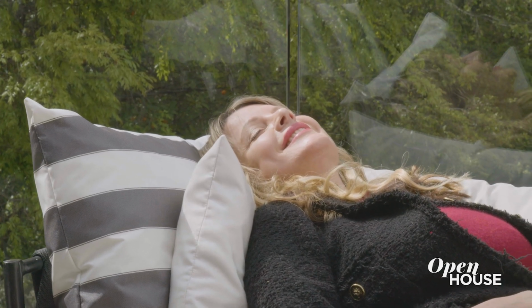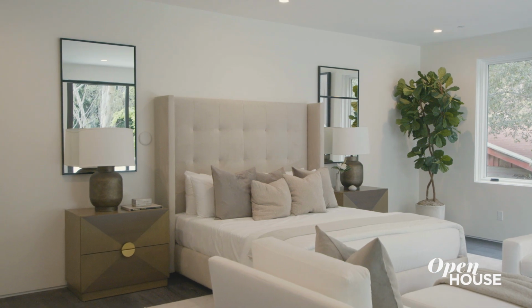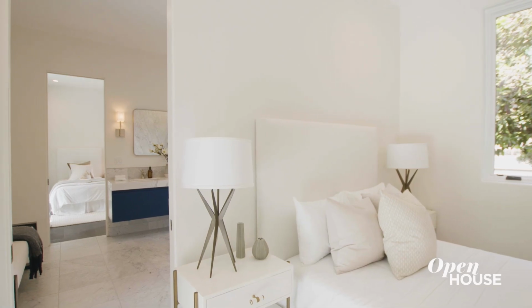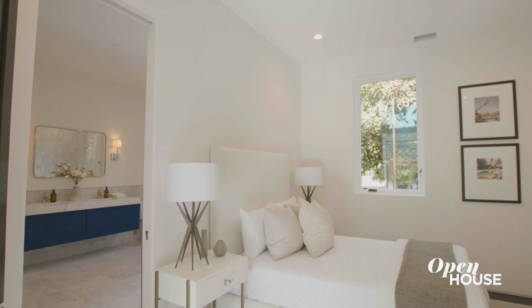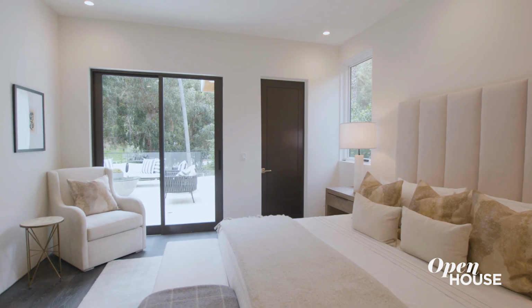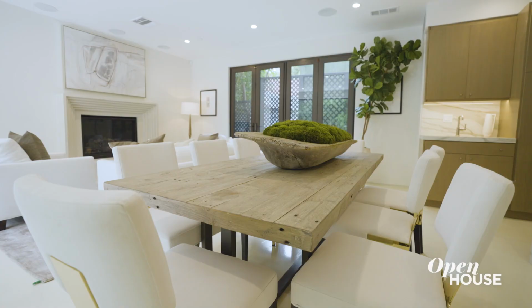It's heavenly. Along with the primary room, we have 3 guest bedrooms upstairs. I wanted to make sure that every guest bedroom had the same sort of feeling as my room. It's all inside out.